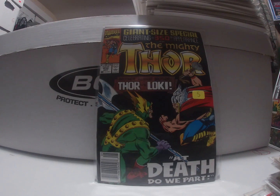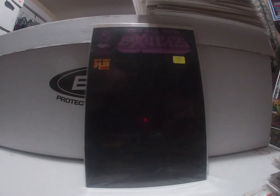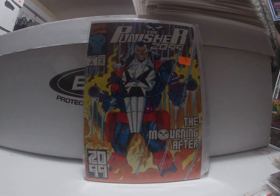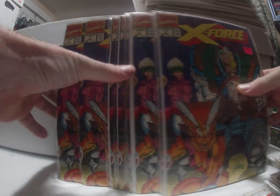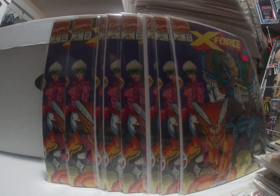The Mighty Thor 432 in a newsie. All New Exiles. I don't know what that is. Another one of these. Green Lantern 46 newsstand. Punisher 2099 #2. Super Patriot #1. Side projects. Man, look at this. I was finding these all over the place for a few years, and I was looking for those Deadpool cards. I got a bunch. I got them all over here. I got a whole, you see that? Whole stack of them.